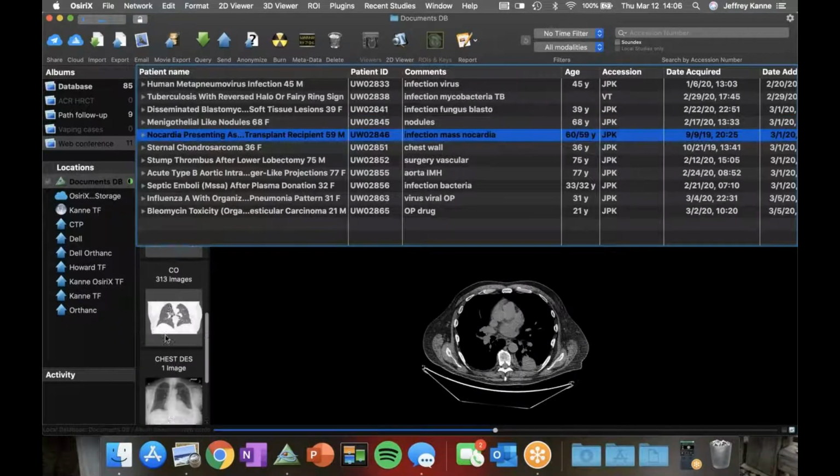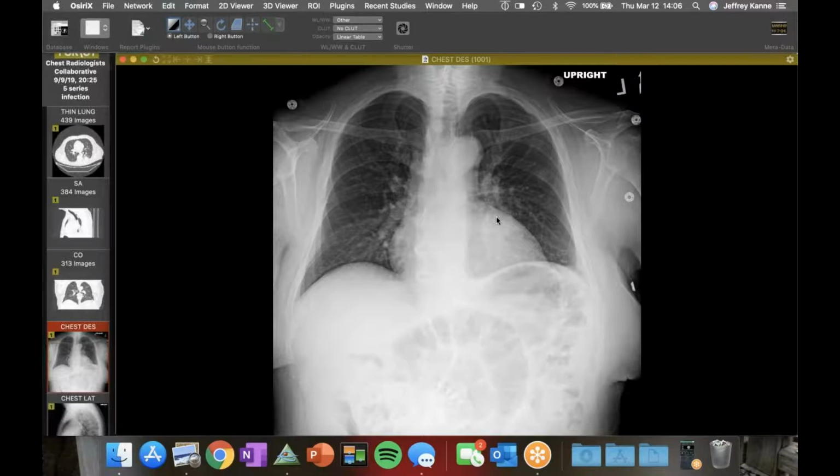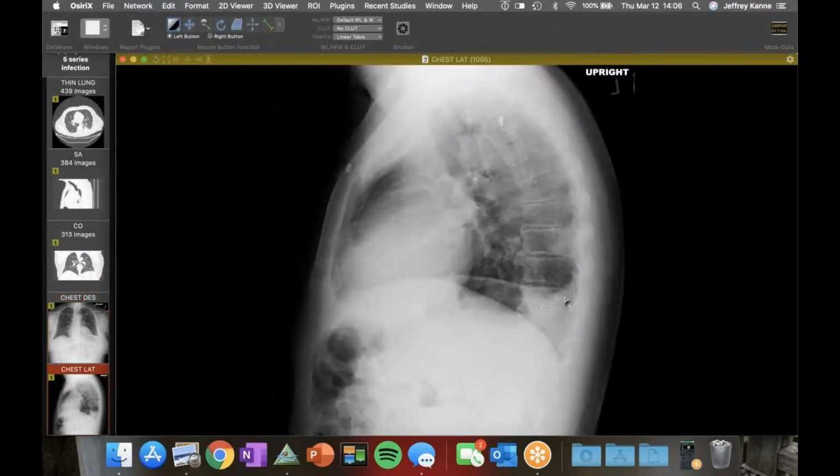Here's a cool case. So this patient is a kidney transplant recipient and presented with cough, and you can see on the frontal radiograph there's an abnormality on the left, and we see some abnormalities maybe back there, but definitely something way down here in the left lower lobe. If you go back to the frontal view, you really can't see it, but I wondered if something was there, but definitely something down here, maybe something there.